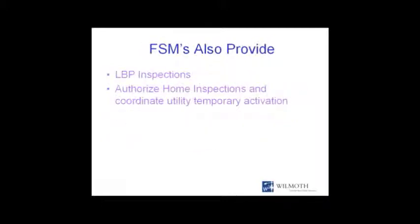Finally, when it comes to the FSMs, they provide a couple of important roles for you and with your client involving lead-based paint. If a property is going to be a FHA sale to an owner-occupant, and it was built prior to 1977 or earlier, then the FSMs will coordinate having a lead-based paint inspection done to clarify if there is any remediation that needs to take place on the property. And HUD does have an allotment of up to $4,000 for an owner-occupant using FHA financing, that they can take care of any lead-based paint that is determined from the FSM contractor.